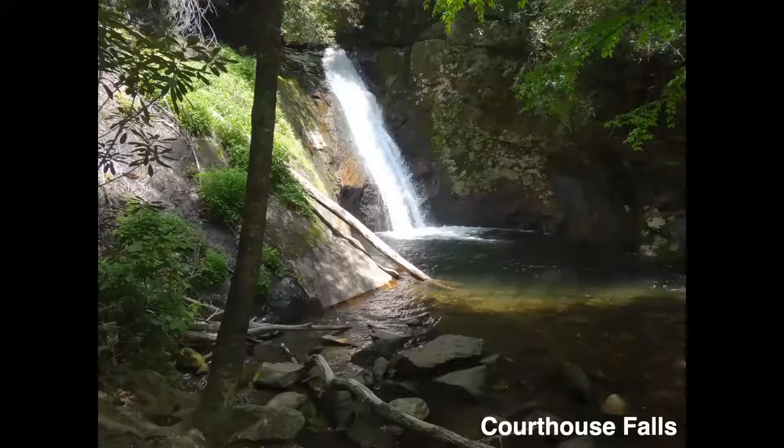And I want to show you a couple of waterfalls in nearby North Carolina. One of my favorites is the Courthouse Falls, up a Forest Service Road off of Highway 215 as you're going north of Rosman. I can only stand that water for about 30 seconds. After that, I can't breathe anymore. It's so cold.